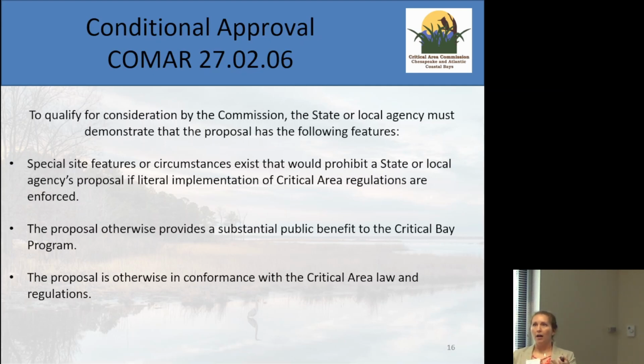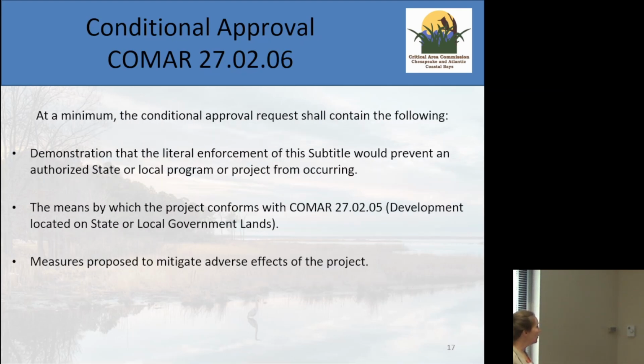As I mentioned, it is impacting this habitat. However, our science advisor has reviewed and has determined that they are meeting our guidelines, so they are following criteria and regulations there. Okay, so does the project demonstrate enforcement of the regulations to prevent a project from occurring? So I think it clearly does demonstrate that with the regulations behind the disturbance to the buffer. This project inherently needs to disturb the buffer, therefore the project could not be done strictly adhering to the regulations.